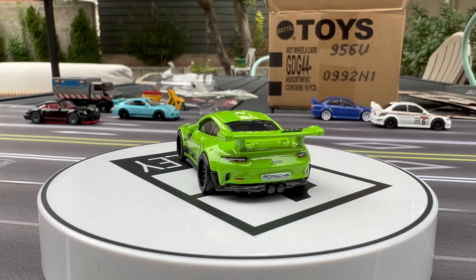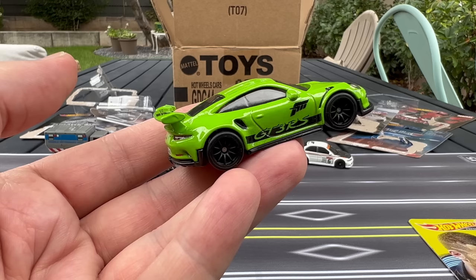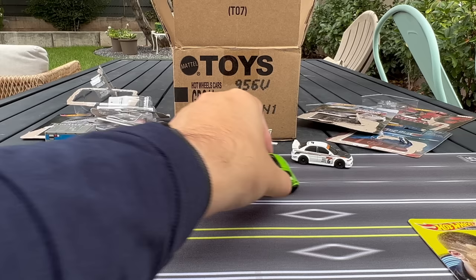And this premium version, when it gets the complete treatment, right? The headlights, taillights, well, the headlights already are part of the body. It looks really cool, and I love it in this color with the GT3 RS Forza Deco. It doesn't take away too much from it, and then the 10 spokes look really cool. So that's another casting that you definitely want to collect.